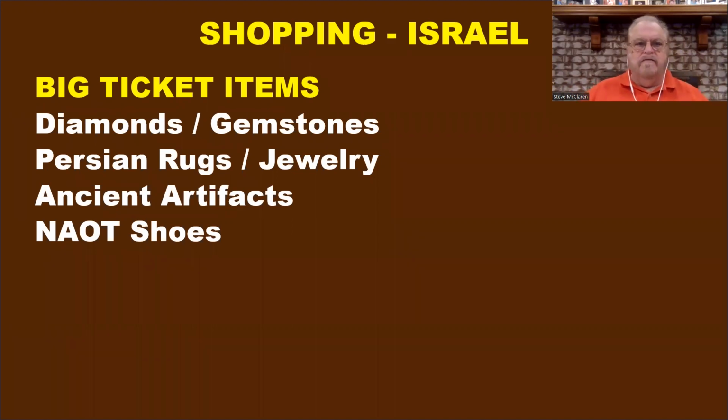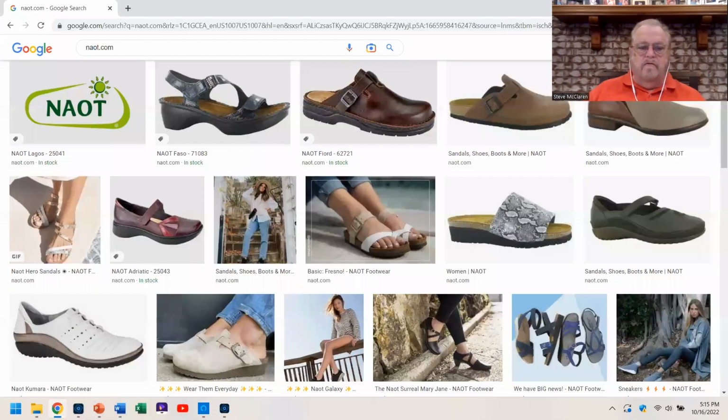Now, another place that we go that's kind of selfish is the Naot Shoe Factory. This is an Israeli-made shoe. It's a high-fashion woman's shoe. If you go on the internet, you'll find the Naot spot, and they are much more popular in Europe than Birkenstocks are as far as fashionable sandals. They are highly coveted in South America and where people are very fashion conscious. If you go to a high-end shoe store here, they will have Naots. Naots are quite popular, and some of you ladies are already familiar with that.